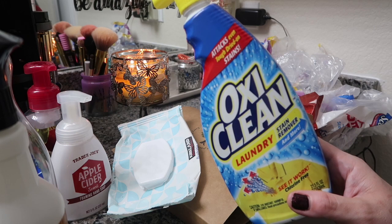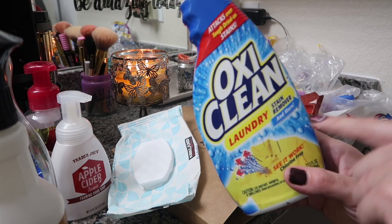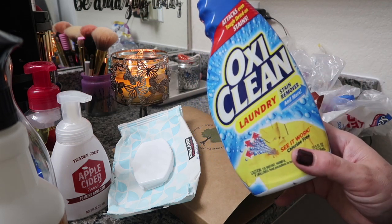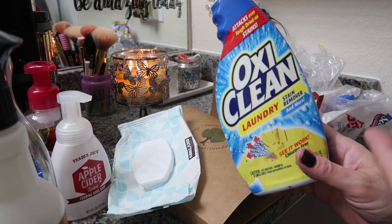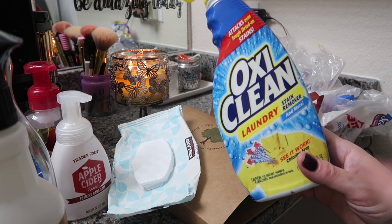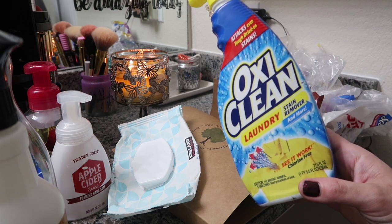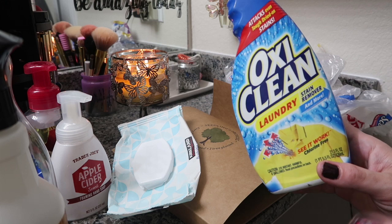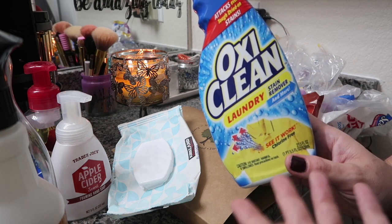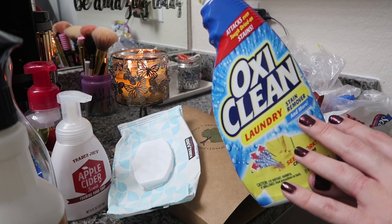I think last in the laundry department is this OxiClean, and this is a laundry stain remover. When we cleaned out the storage shed, this is one of the things that Paul had in his laundry bin, and he only had a little bit left, so we just worked on finishing it. Sometimes we try to do the more all natural things, and I'm not saying that they don't work. You can see that I prefer all natural products, but sometimes just the good old things like OxiClean are really good for things like stain removal. So I really thought this was super useful.